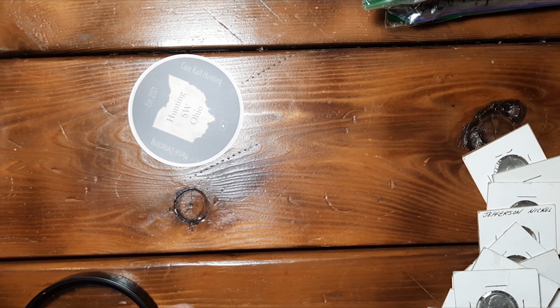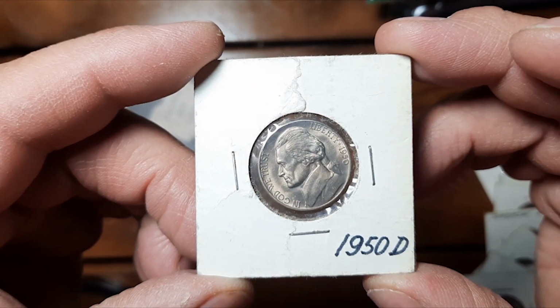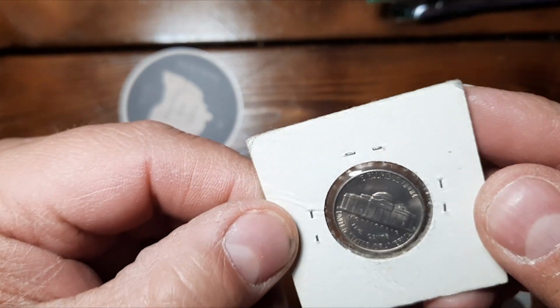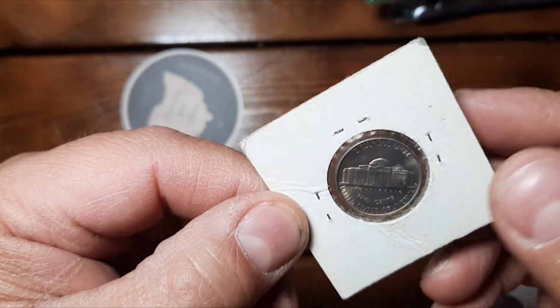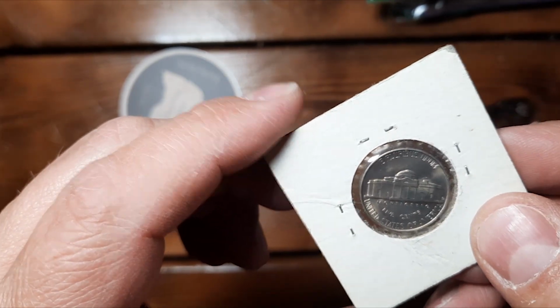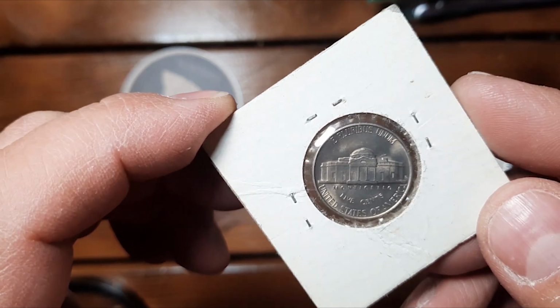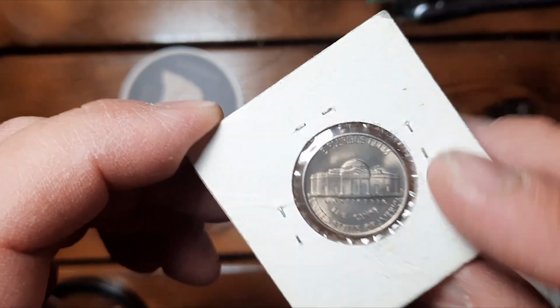But the thing that blew my mind when I opened this package, I still almost can't believe it. There was two of these. Two 1950Ds. And these are very hard to find. And they are in beautiful condition. Very, very close to full steps, but not quite. There's a slight bit of wear on the very bottom step.